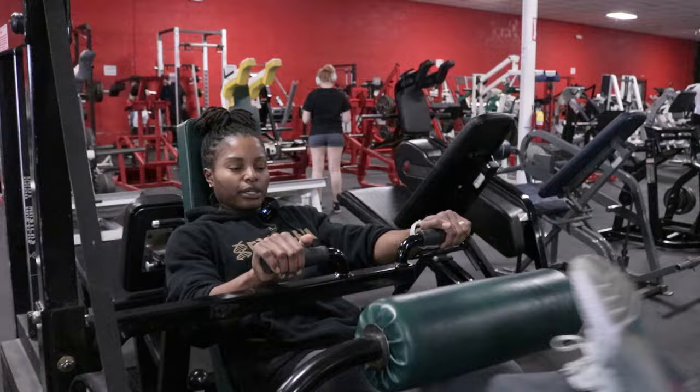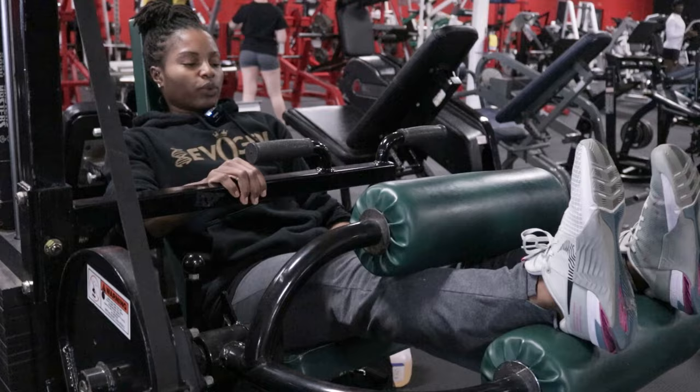Natasha's trying to rest. So I get in, set my feet, tuck my hips. And then for me, because I have so much hamstring, I have to move it out the way a little bit so I'm able to feel it on my adductors some more.